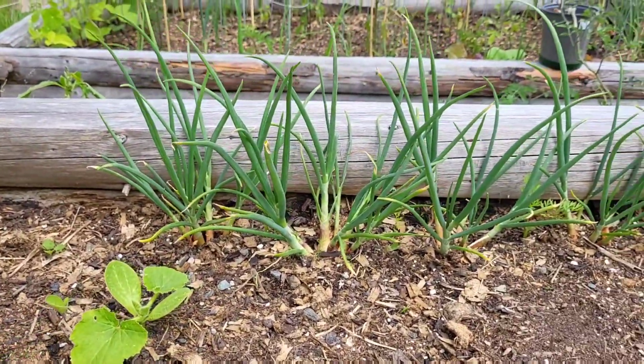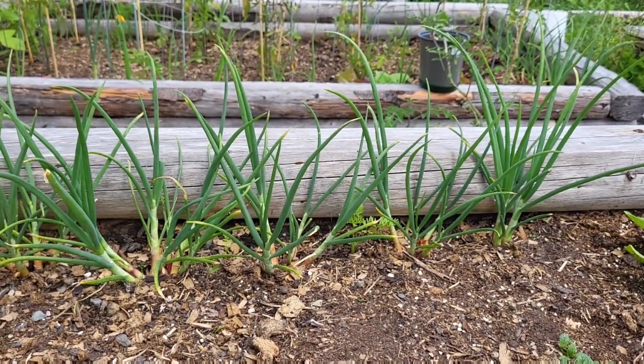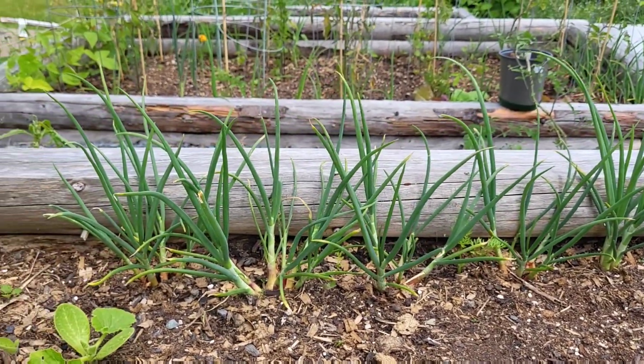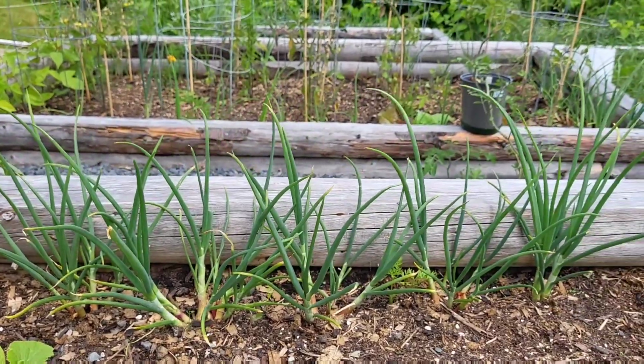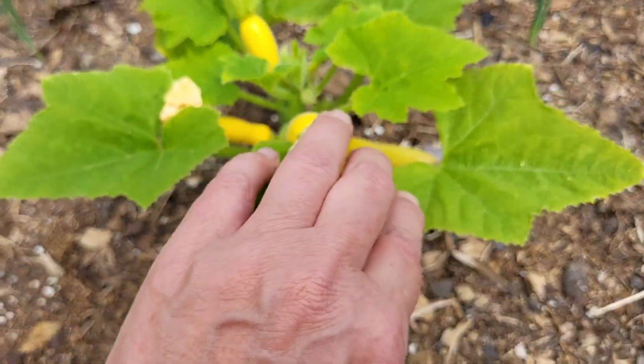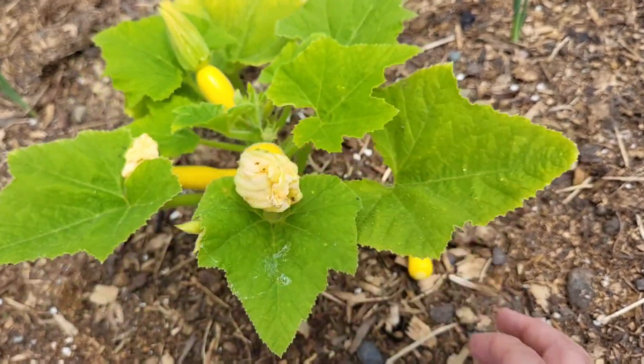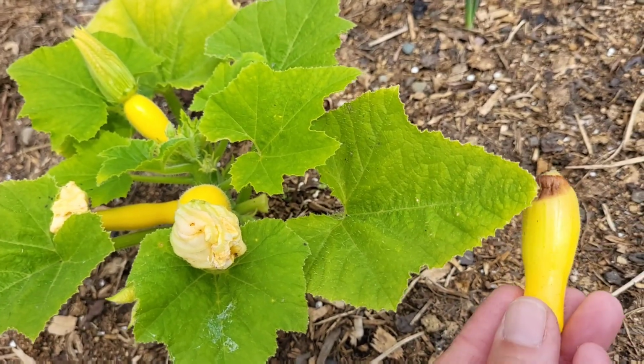Squash. These bunching onions are from my local hardware store. They always do better, and there isn't a single one bolted in those type. This squash my girlfriend gave me. Thank you, Patsy. They're going over. That's gone. Give that to the mouse.